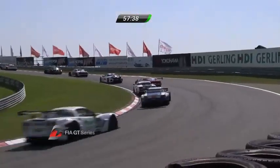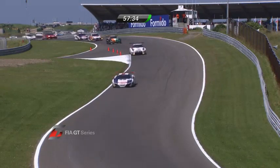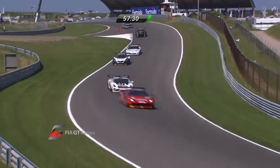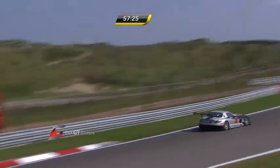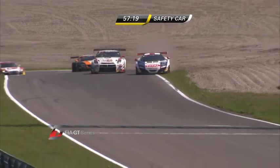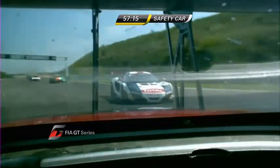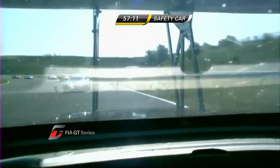Sebastien Loeb now trying to get past the Phoenix Racing Audi still in front. Throughout all that, we saw Harry Procik make a great move around the outside of Sergei Afanasiev. Safety car is deployed then, so the race is brought under neutralization after that accident for Cesar Campanico. How far has Sebastien Loeb made it up the order then? Oh, look at this, they're still overtaking. Maybe they haven't seen the safety car boards yet. Well, the safety car board, but they should be seeing the yellow flags.